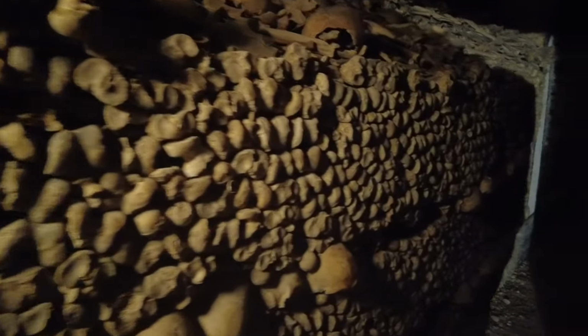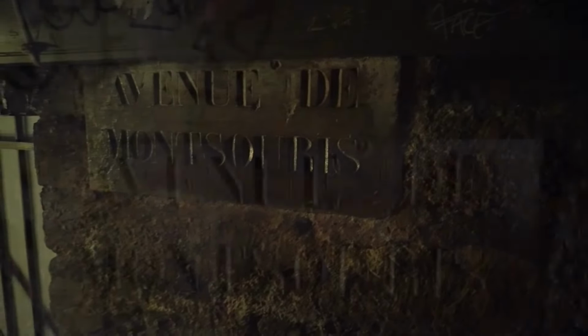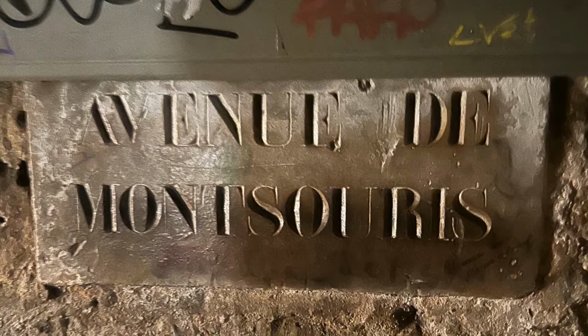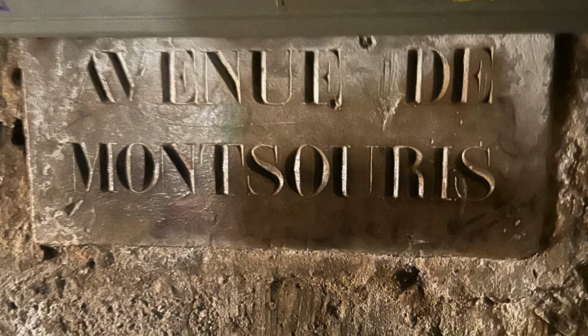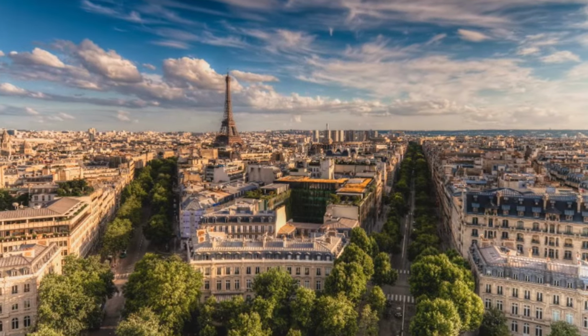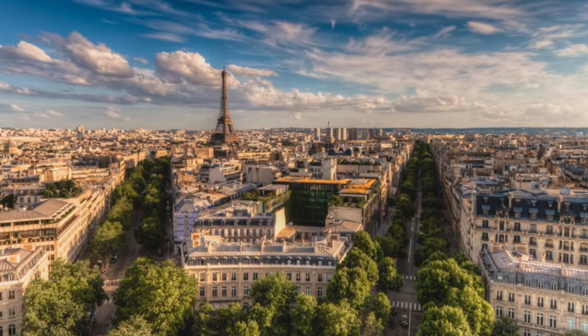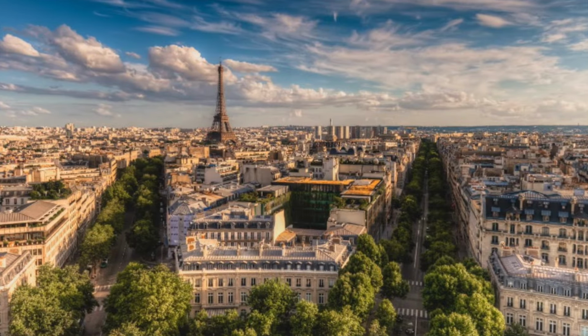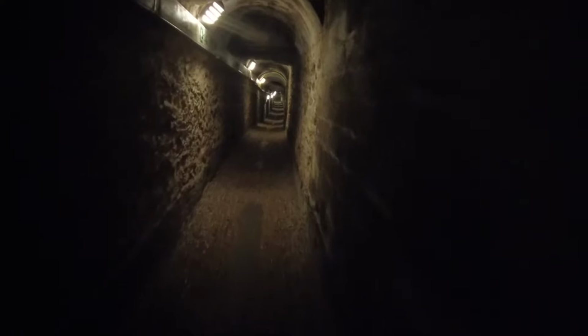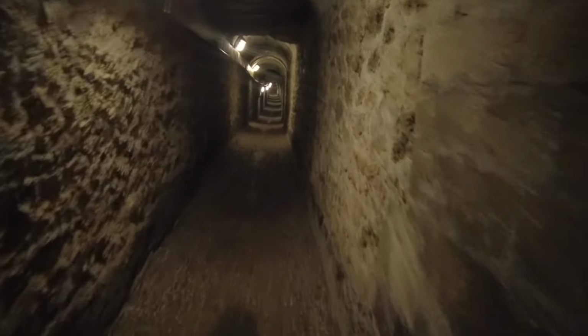As we enter this sacred and fascinating place, let me tell you the story of the Paris catacombs. Check out this street sign. At the time that this ossuary was built, this network was referred to as a copy of Paris, but now these ghostly street signs are often all that remain of pre-19th century Paris, before Haussmann's grand redesign that demolished much of the medieval city. As we enter this strange and fascinating place, let me tell you the story of how the Paris catacombs became an ossuary.